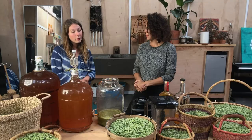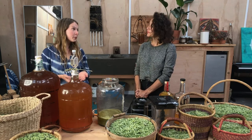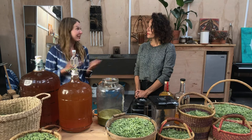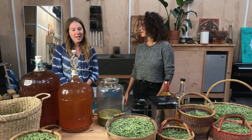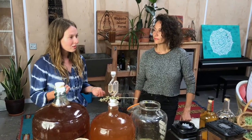And one of the medicines that we make here at Wapato Island Farm is our Nourish Nerves blend, and that's a very simple but very powerful medicine that the plants and the mushrooms have gifted to us. That would be Milky Oats combined with Lion's Mane mushrooms, which we also grow on the farm. And that blend has really become one of the most solid medicines that we rely on, and it has such a vast audience of people who can use it.